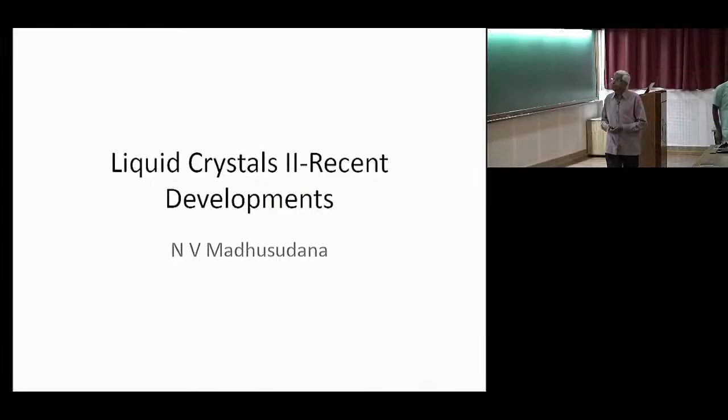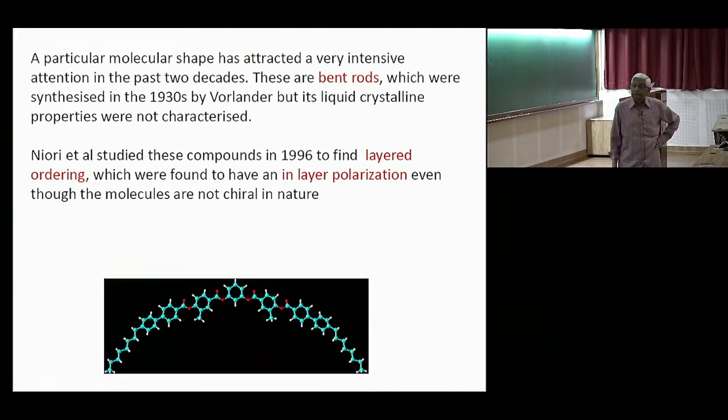We come to roughly the past 25 years of liquid crystal development. One particular molecular shape has become extremely important in this era, and that's a rod with a bent shape. Such molecules were actually synthesized apparently in the 1930s by Vorländer, but their liquid crystal properties were not characterized.